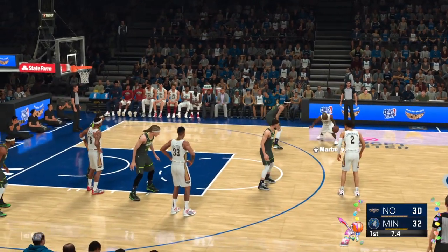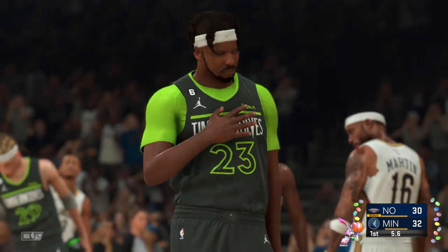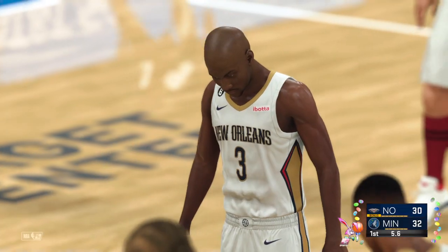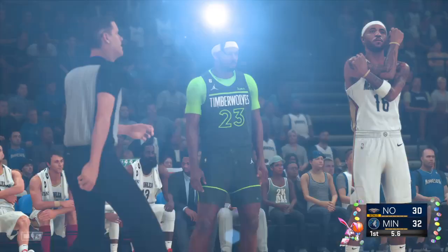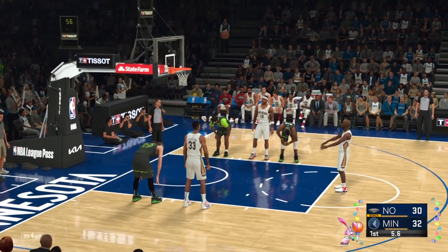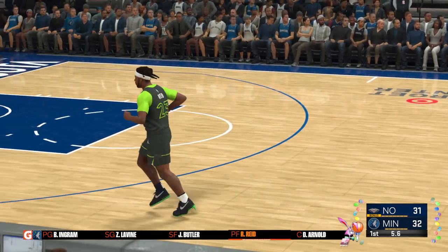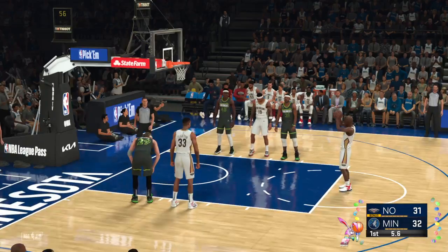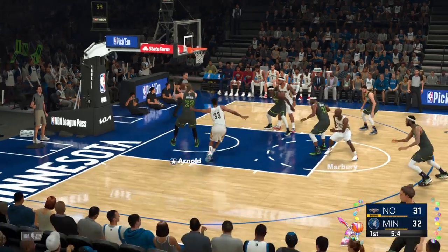Here's Marbury, covered by Ingram. And he drives in. Oh, a clear foul there on the missed shot. So he'll get a pair at the line. 15 foul. Shooting for New Orleans, Stephon Marbury. At the line for 2. Shooting 2. And the first one at the line is good. No good on the second free throw.